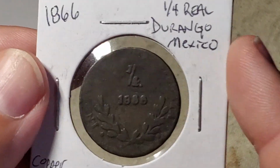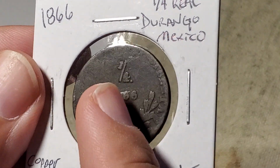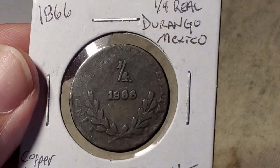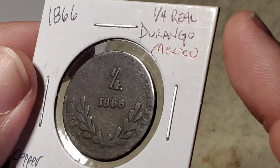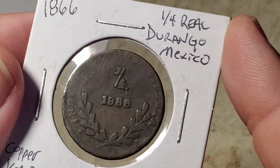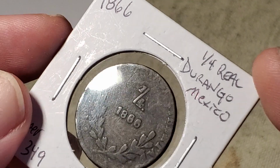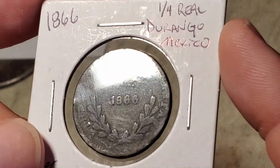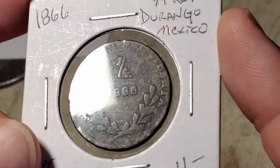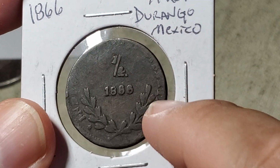They had Durango written on there, and I'll tell you why. I went back and added Mexico. But it has 1/4 and a period, 1866, and then some leaves on here. With the way this was cut, the planchet was off a little bit, and so you can't read some of the words that go around it. But it would say in Spanish, independence and liberty, I think. If you hold it in just the right light, you might be able to see some of the words start on the edge here, cut off the top, and then see them again on the side.